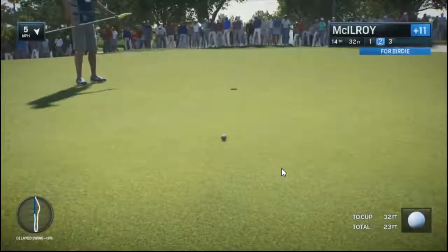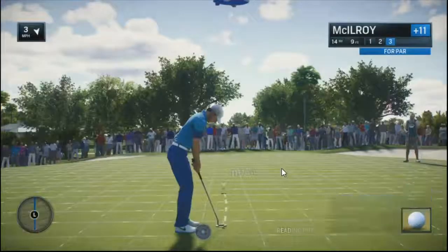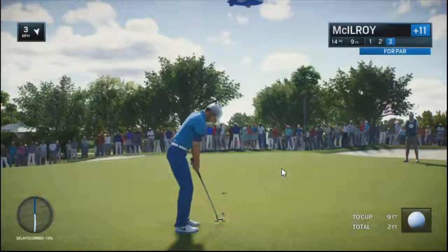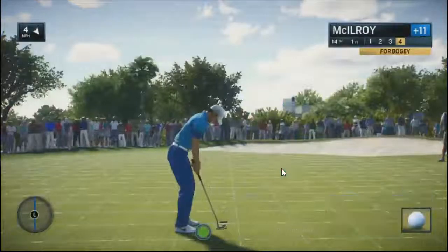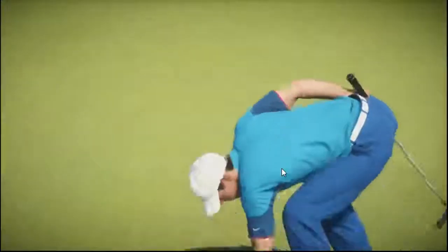Looks like he just misread that. He needs this for par. Well, that's just a poor putt, Frank, and now let's hope he doesn't make a bogey. He's only going to be singing after that one. And he makes it for a bogey.